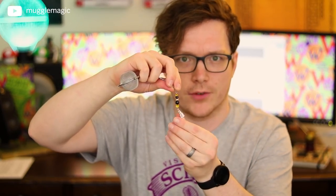That's so weird, because I believe last box they gave us a shirt and it had all the house animals on it, only instead of a badger there was an owl for Hufflepuff. And now we get this tea strainer and it has yellow and black beads on it for Hufflepuff, but this little charm on the end is an owl.